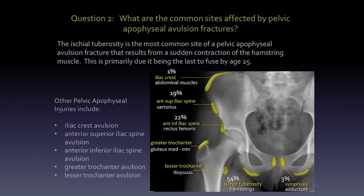What are the common sites? Well, I mentioned earlier, this is the most common area in children. The other areas, of course, are all susceptible, and they do occur, but at a much lower rate. Okay, typically it's due before they fuse at age 25. So until that time happens, for most people, this is going to be an area of potential injury, but most of it occurs down in the pelvic region.